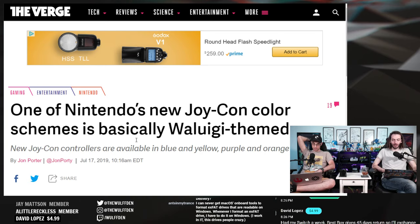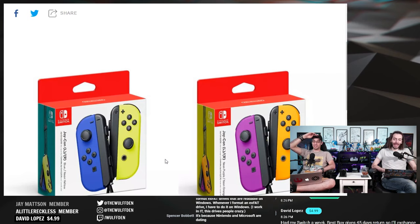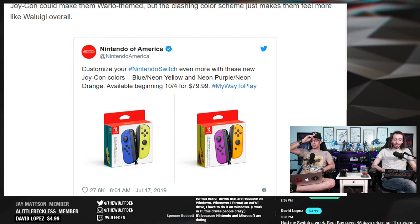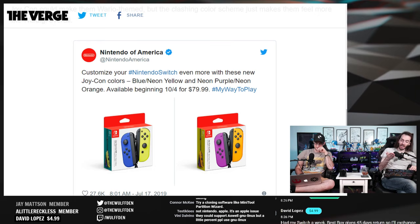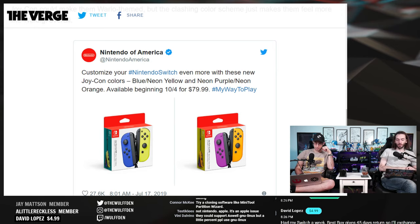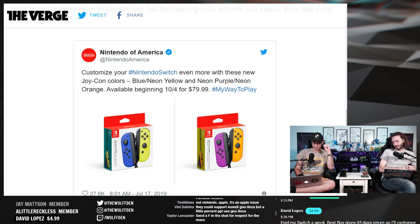But we're not done with the news, because there's so much more. There are new Joy-Cons. Did you know? One of Nintendo's new Joy-Con color schemes is basically Waluigi themed. According to Nintendo's tweet, this is The Verge, so I'm not going to read their article because I'm mad at them. Nintendo tweeted, customize your Nintendo Switch even more with these new Joy-Con colors: blue/neon yellow and neon purple/neon orange. Available beginning October 4th. For $80, of course. These are cool.